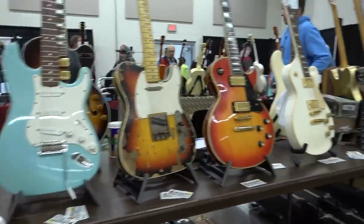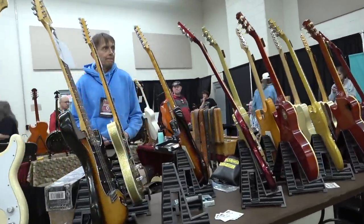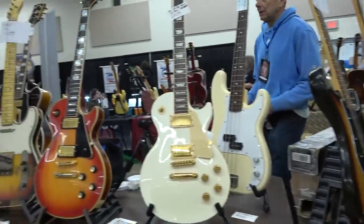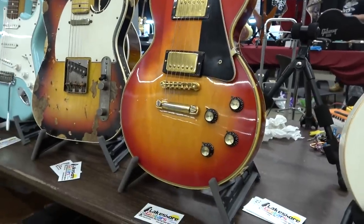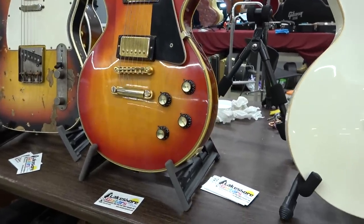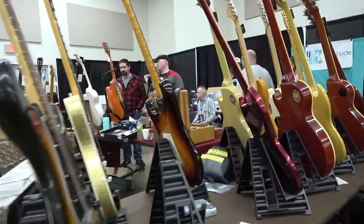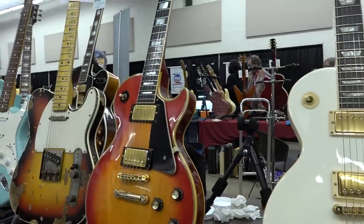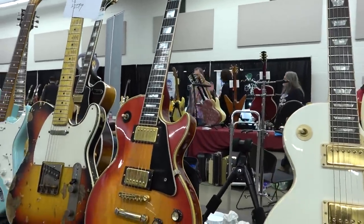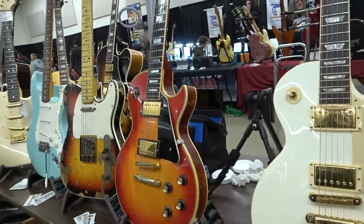There was an early 70s Les Paul right there. That custom. I didn't see how much they were wanting for it, but those are cool guitars. I used to pick those up for around, God, $1,800 to $2,000, those early 70s sandwich Pauls like that. And they're always really just great guitars in my experience. They had good pickups in them.